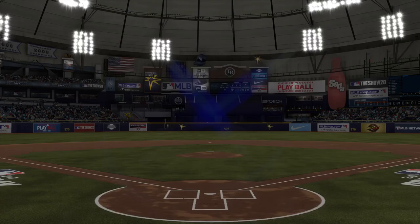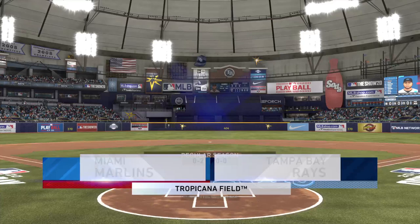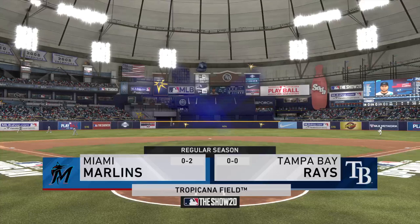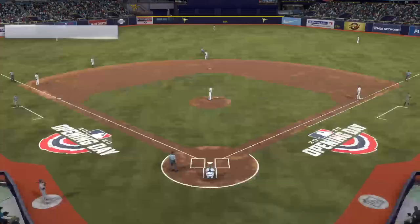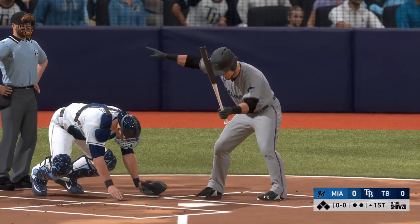Afternoon baseball here on the show. Ought to be a good one here between the Miami Marlins and the Tampa Bay Rays. Standing in, Harold Ramirez. He will lead this one off today.